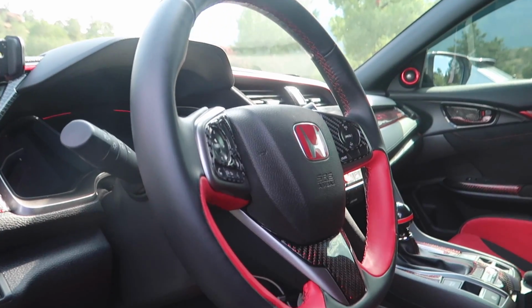Can't get over that auto rev matching feature. That is so nice. My instinct wants to hit the gas, but then it's just like, no, it's gonna rev match for you. The 9 and 3 notches on this car are absolutely perfect. I'm not a huge fan when companies wrap the steering wheels in Alcantara because it wears out over time. This is leather, it'll never wear out, and it is super sticky, very comfortable.